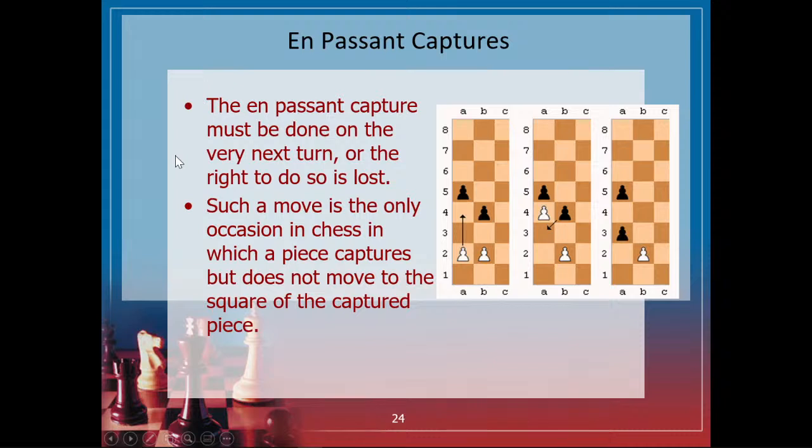The en passant capture must be done on the very next turn or the right to do so is lost. Now, usually in class, I have a really big chessboard on the ground, and I basically will take volunteers when we do stuff like this, someone to come up, and then they basically move the pieces, and then, of course, we talk about it and stuff. Setting up our board, moving our pieces. So, such a move is the only occasion in chess in which a piece captures but does not move to the square of the captured piece. Okay? En passant. So here's our piece, instead of moving our pawn one, if it moves two, instead, this piece says, oh, I captured you because you were here, and it moves down just like if you had moved once. But what's our big thing? It has to be in the next turn or you lose the right to do so.